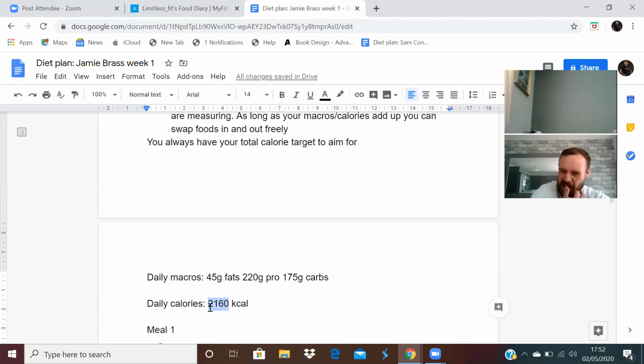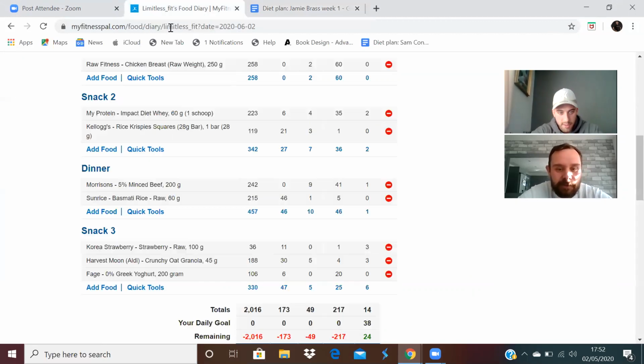So I just want to show you the difference between calories. I'm just using those as rough numbers. Obviously on MyFitnessPal, it's worked out to 173, 49 and 217. So it's roundabout the same. And that's the thing. If you ended up for the day on that, Jamie, and you were like, oh, Sam said 175, 45, 220, I'm a little bit off. Don't mess with the plan because that's really, really close. You know what I mean?